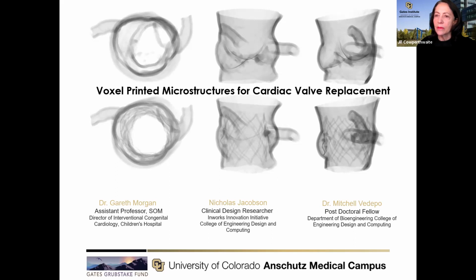And we are thrilled to have you all here today to hear from one of our 2022 Gates Grubstake awardees, Nick Jacobson. And we are particularly pleased to have with us Aoife Cullen, who is at CU Innovations, and she is going to introduce him. So if it's okay with you, Aoife, why don't you go ahead and start?